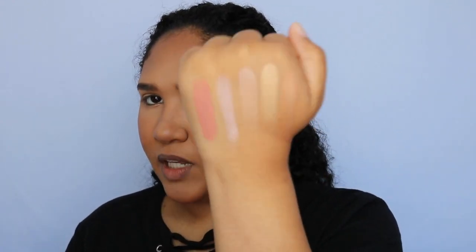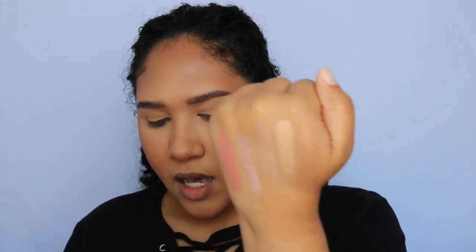Can you see that? So, 1, 2, 3. I don't know how I'm gonna... Oh, never mind. But the shades from the top look the same. Like, the first shade that's in the palette looks exactly the same to me. Side note, I don't have my glasses on, so they might be slightly different. But they look very similar to me. I don't know. That looks the same.